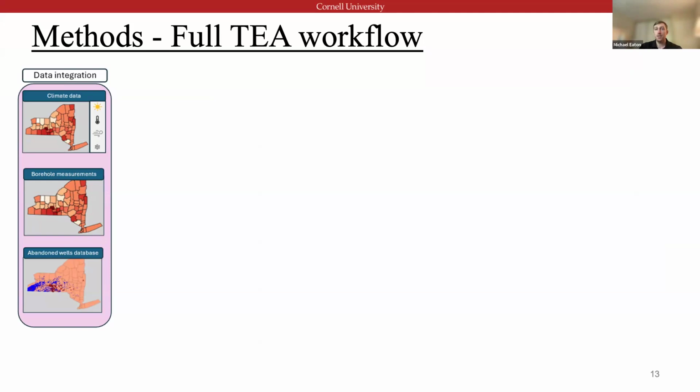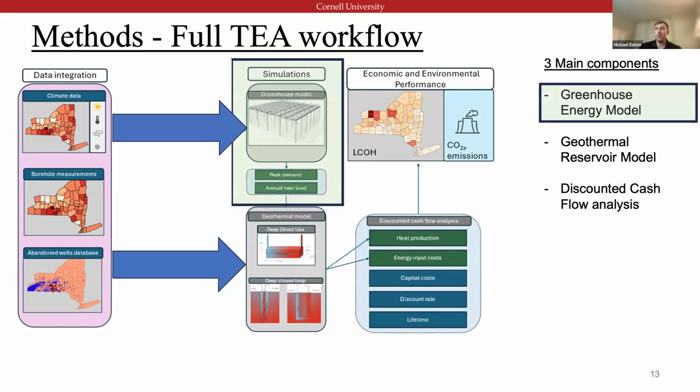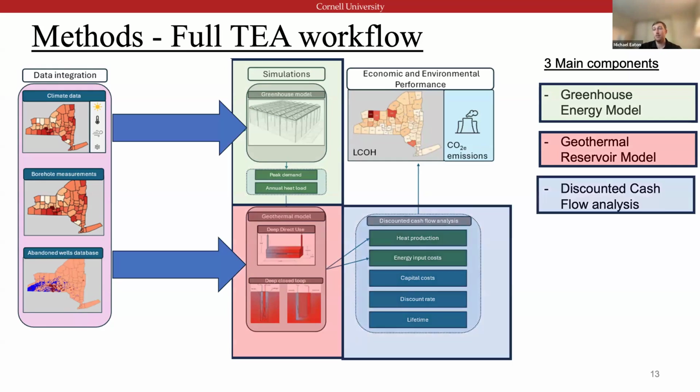So we can integrate these data sources and plug them into our models. The models have three main components. We have a greenhouse energy model, a geothermal reservoir model, and then an economic model, so a discounted cash flow analysis. And these make up the whole analysis I'm going to present today.